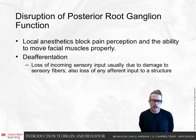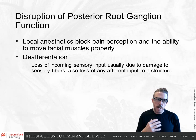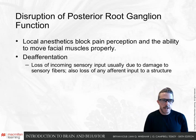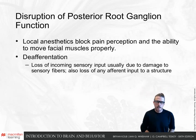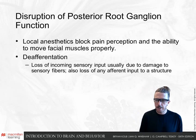When you get local anesthetics, like when you've got dental surgery, it blocks pain through both pain perception by reducing activity in those incoming sensory nerves, but also that reduction of sensory information makes our face feel paralyzed. This process is called deafferentation. So loss of any incoming sensory input can lead to efferent issues with that structure.